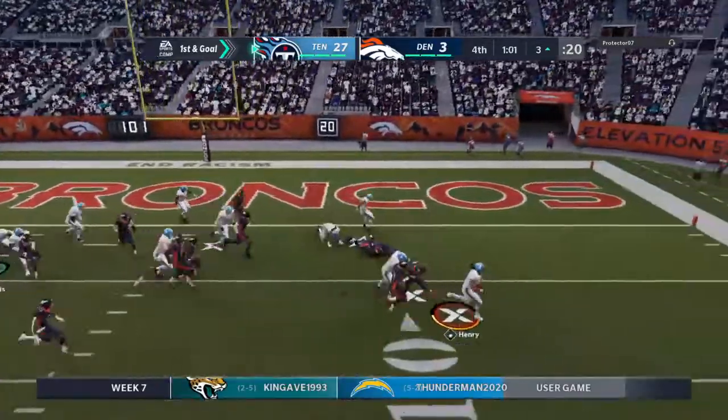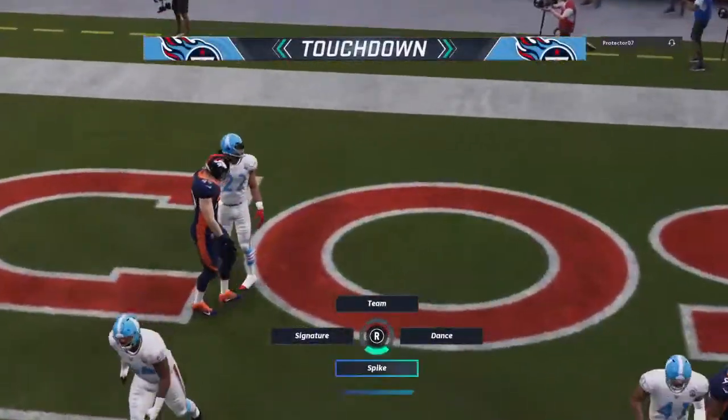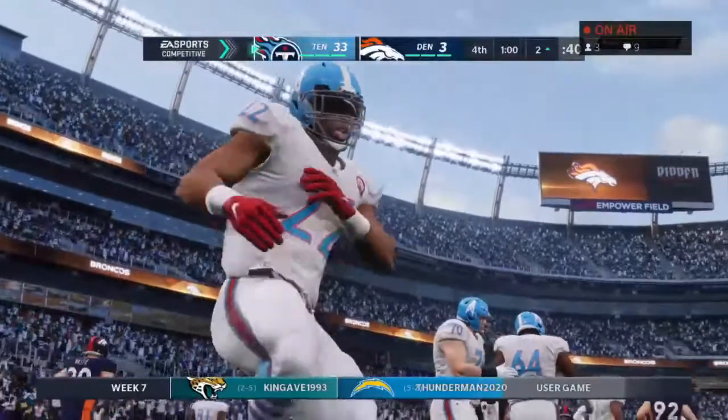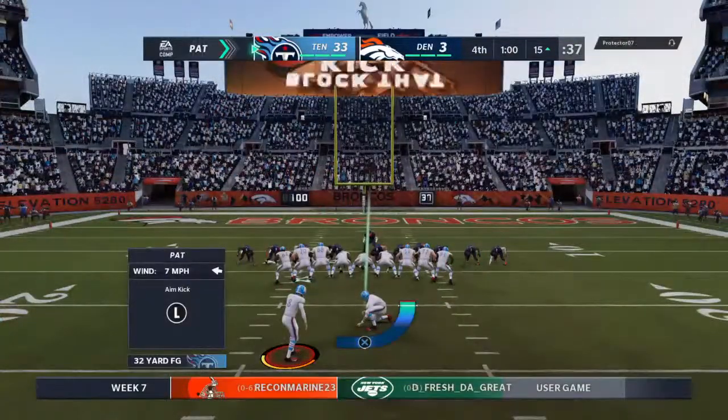Try and run for it with Henry. And he will get into the end zone. It's another touchdown. This thing is ugly. Well, there's just about a minute left in this game, and they're still taking it to the end zone. And you know they could have taken a knee there.